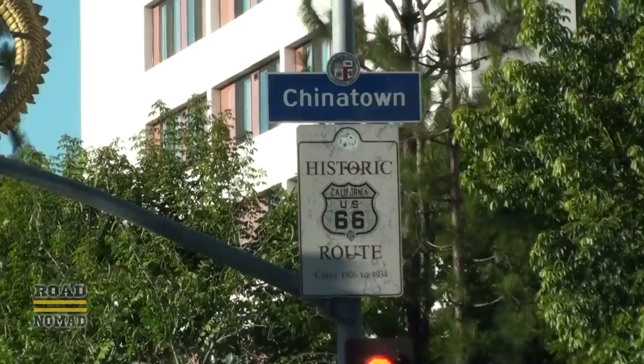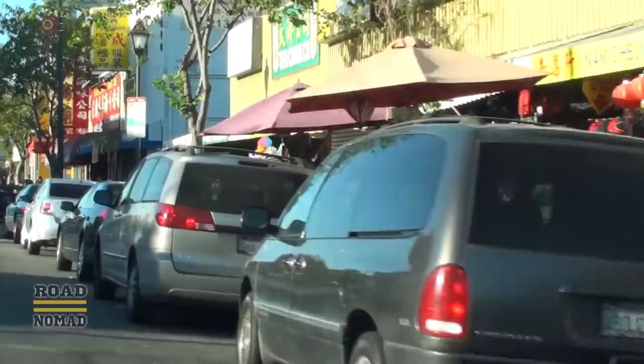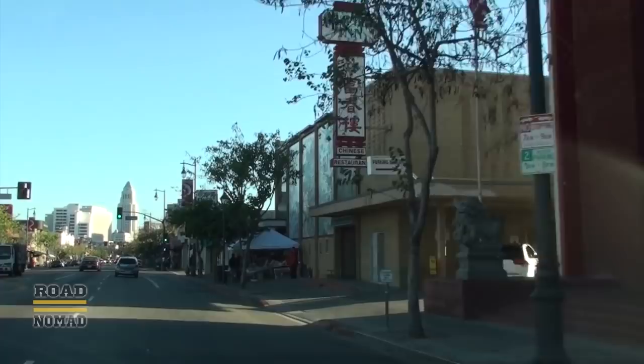On a previous trip, we visited this area in a lot more detail. Olvera Street and Union Station are also nearby and definitely worth a visit. There are links to those in the show notes. Okay, it's time to go on.